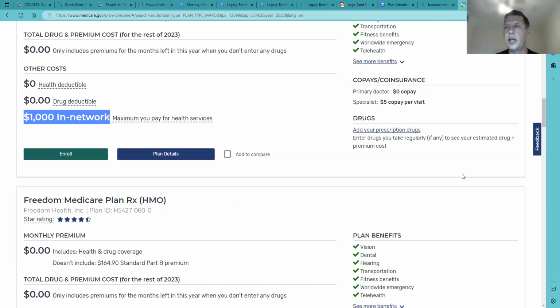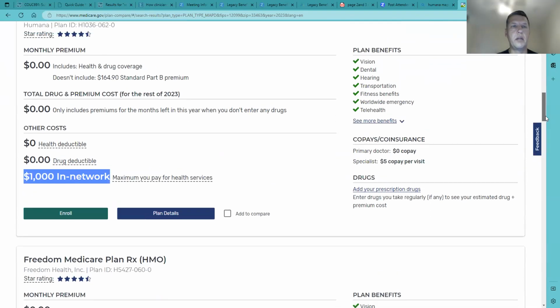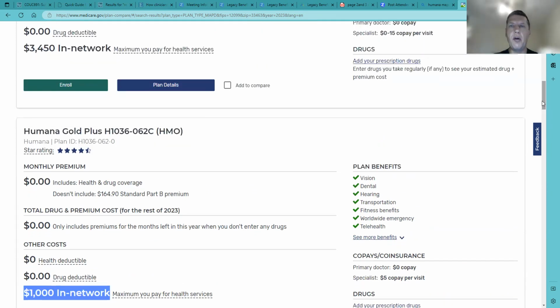Okay, so in a scenario where the maximum out of pocket is only $1,000, if their doctors fit inside that plan, why would I ever put them on a Medicare supplement? It's $2,000 they're spending in addition, a worst case scenario for them. Does that make sense? Yeah, it makes sense. So that's why it's important to understand how the plans work.